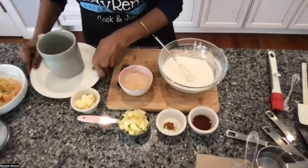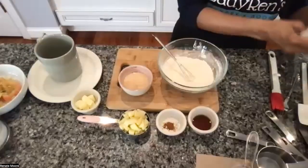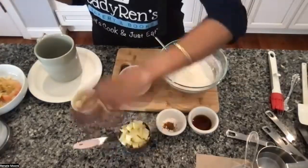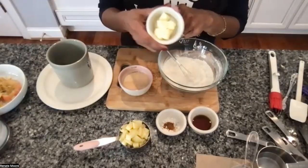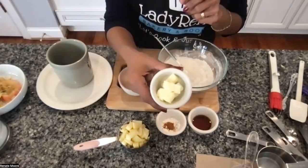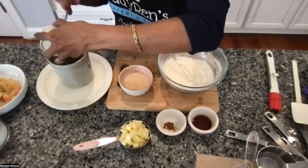We will need this, and we'll need a piece of paper towel because we will be melting the butter. So the recipe says we're going to start with putting the cake together. We need to melt 2 tablespoons of unsalted butter. So that's what I have in here. And so I will put that in this mug.